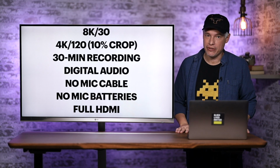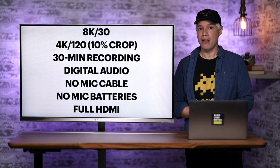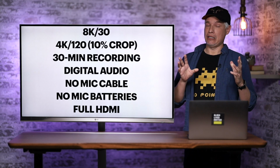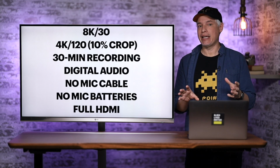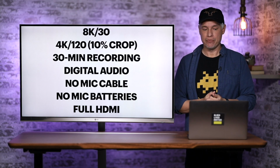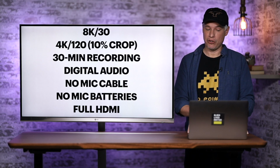Let's talk more about the video capabilities. It shoots at 8K and 30 frames per second, just like the Canon R5, right? And it's actually scaling down a little bit, but shooting full width. This is not cinema DCI 8K, but regular standard 16:9 8K. It will shoot at 4K at 120 frames per second with a little bit of a crop.